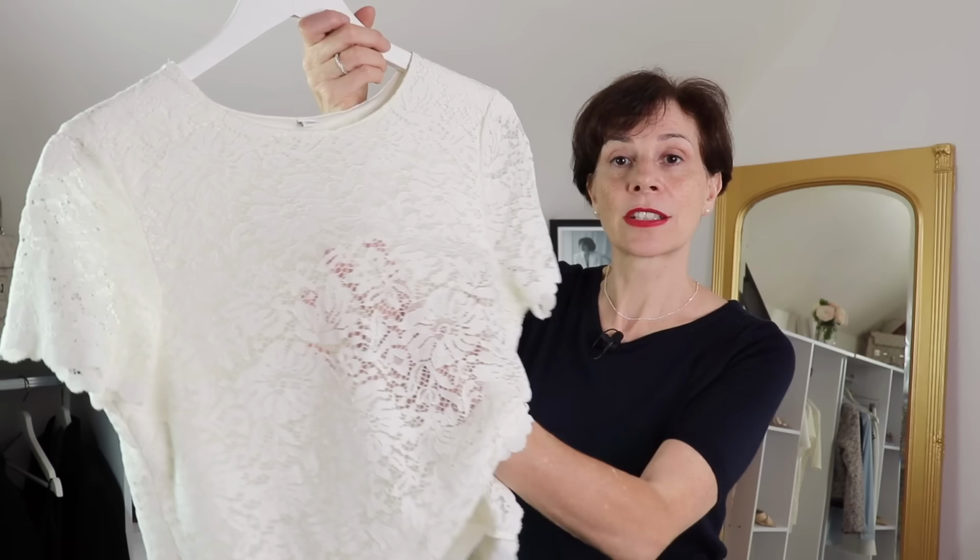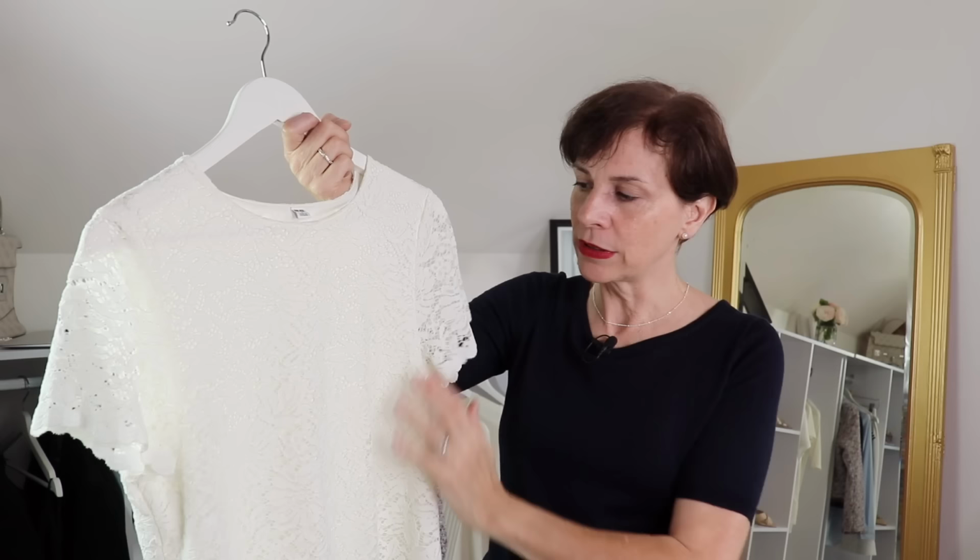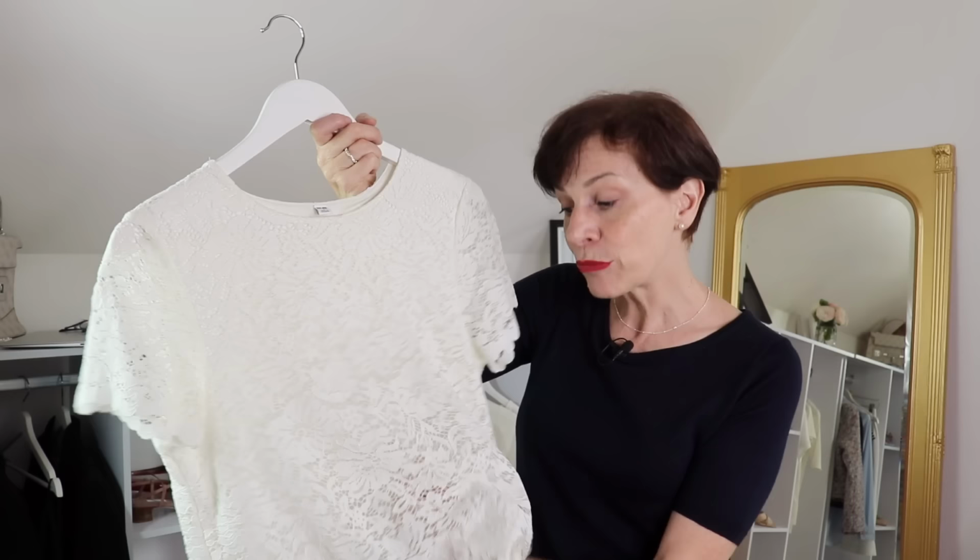So we saw before the prints, we had the stripes, but you can also add something like this. Or it could be woolen, in a knitted top, something with the le torsade, for instance, cable, or anything in a fabric that adds a little bit of texture to make it a little bit interesting.